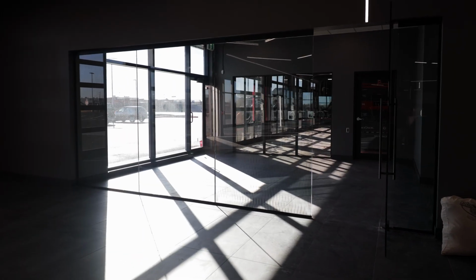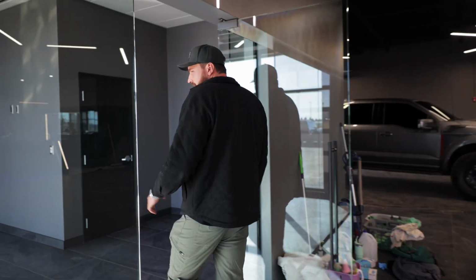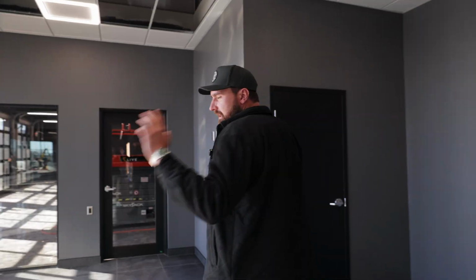Over here is our customer lounge, pretty much finished. We've got a lot of glass in this building, so you're kind of just in the central of everything that's going on around here. So we're gonna kind of have this set up in a way where you guys are comfortable. We're gonna get some couches in here, TV set up, get your own bathroom, and just kind of a place to hang out while you're waiting for your truck to get done. We've got a lot of customers that come out of town that just kind of hang out, and this is kind of the place to do that.